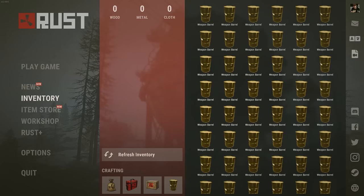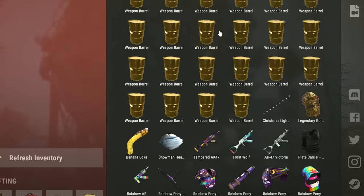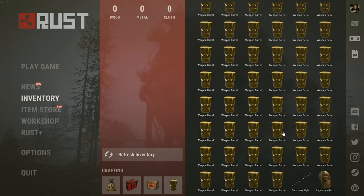Sometime later, here are all the weapon barrels, every single one we can get our hands on. Just bear in mind, these are not easy to buy. At a certain point, these were buying for 15 quid each. Jesus Christ. Yes, a lot of barrels.